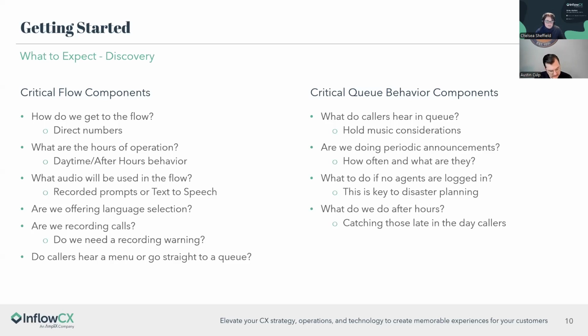Are we offering language selection? This should be done early in the flow, generally after the company greeting but before we hear any other menus, so we can play it in the appropriate language. Are we recording calls? Do we need any sort of recording disclaimer to meet legal requirements?